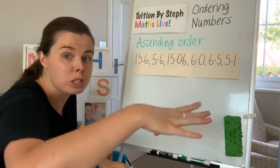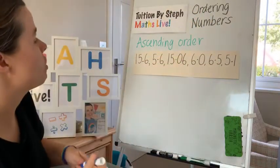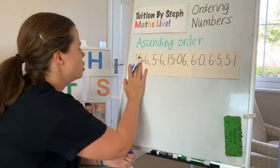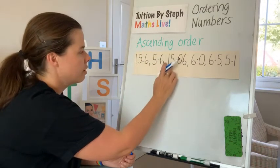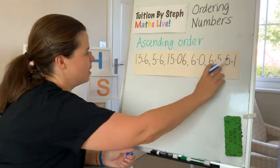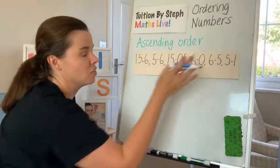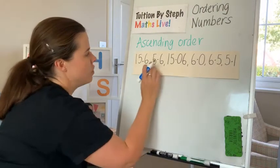So ascending order. That means smallest to biggest. If you're ascending, you're going up, everything's getting bigger. So we're looking for the smallest number first. Right. First of all, let's study the numbers. So I'm going to start with the whole numbers. So we've got 15, 5, 15, 6, 6, and 5. Okay, so 15, 5, 15, 6, 6, 5. So 5 is the smallest. So here's one with 5 and here's one with 5.